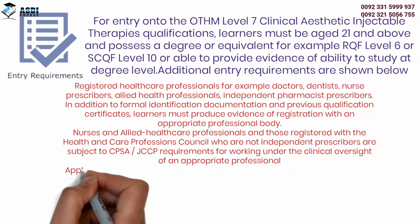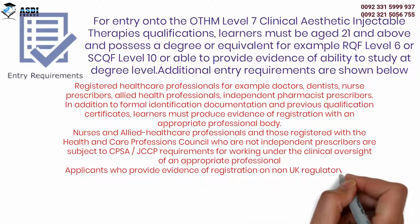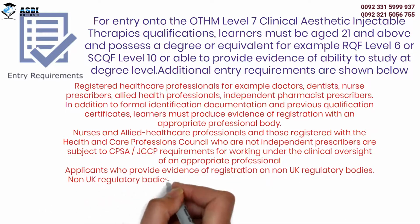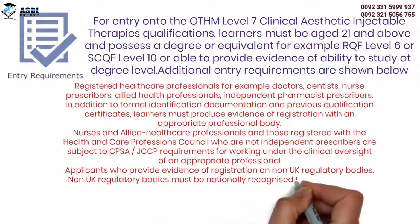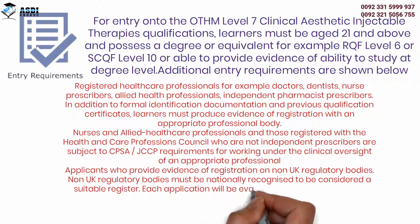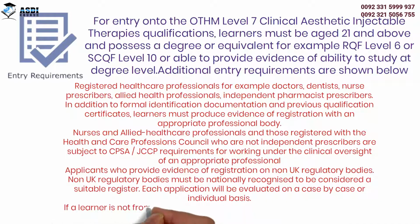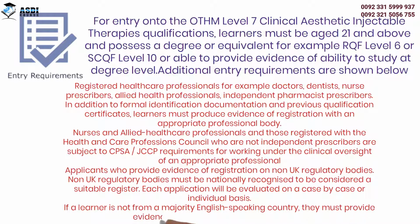Applicants who provide evidence of registration with non-UK regulatory bodies: non-UK regulatory bodies must be nationally recognised to be considered a suitable register. Each application will be evaluated on a case-by-case or individual basis. If a learner is not from a majority English-speaking country, they must provide evidence of English language competency.